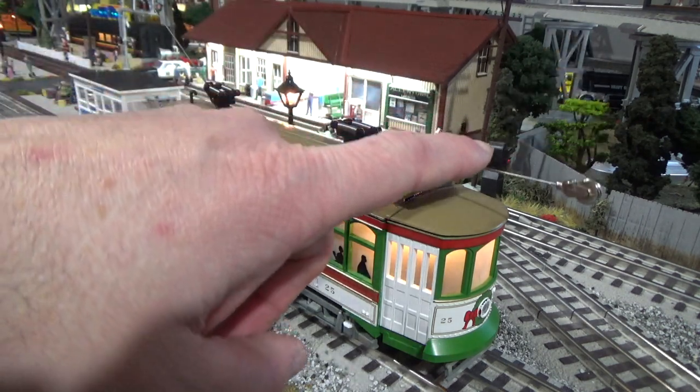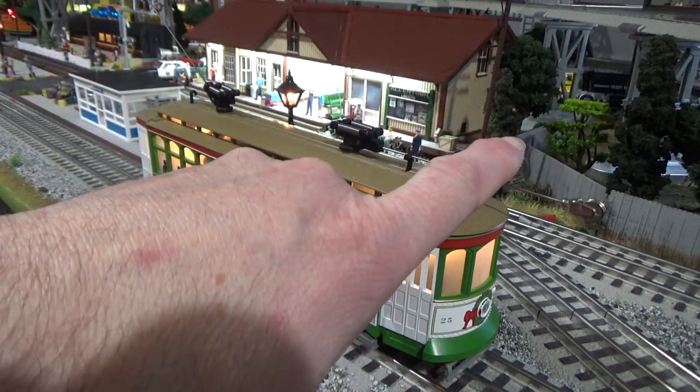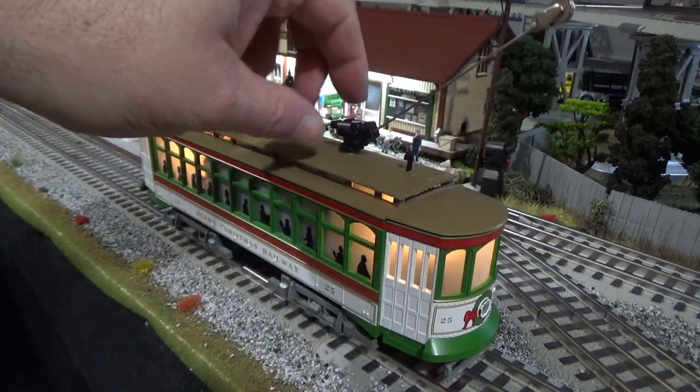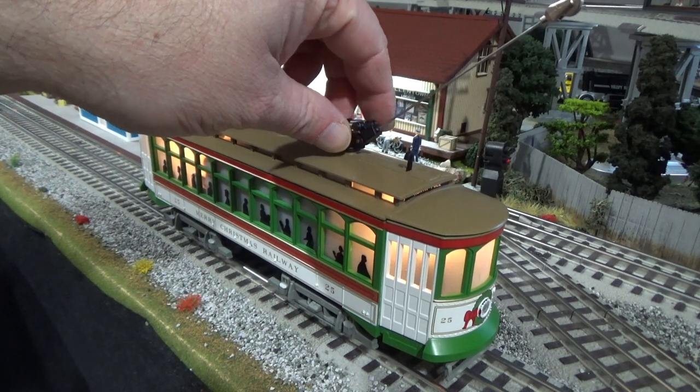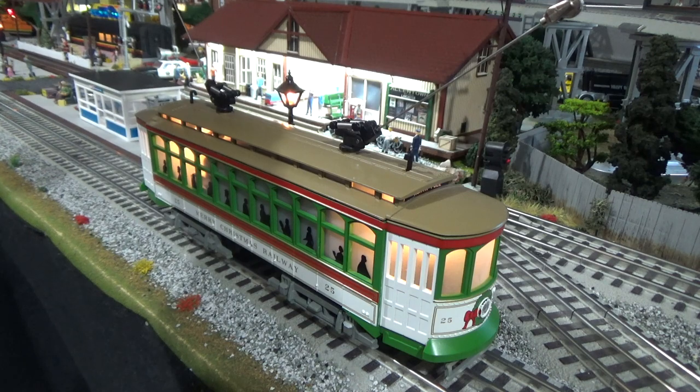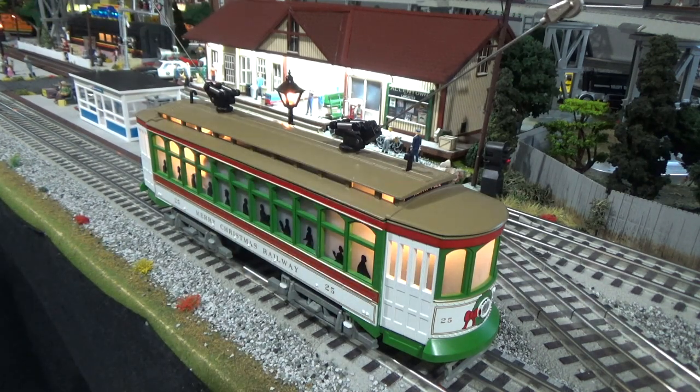They do snap down and clip under a hook. That way, if you have any layouts with tunnels or some kind of obstruction up top, you're not going to clip these trolley poles because, believe it or not, they do sit pretty high on the trolley.